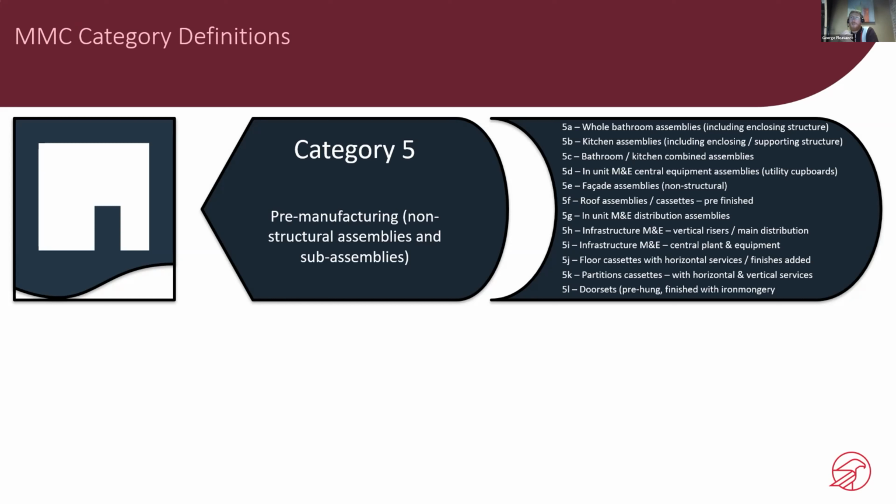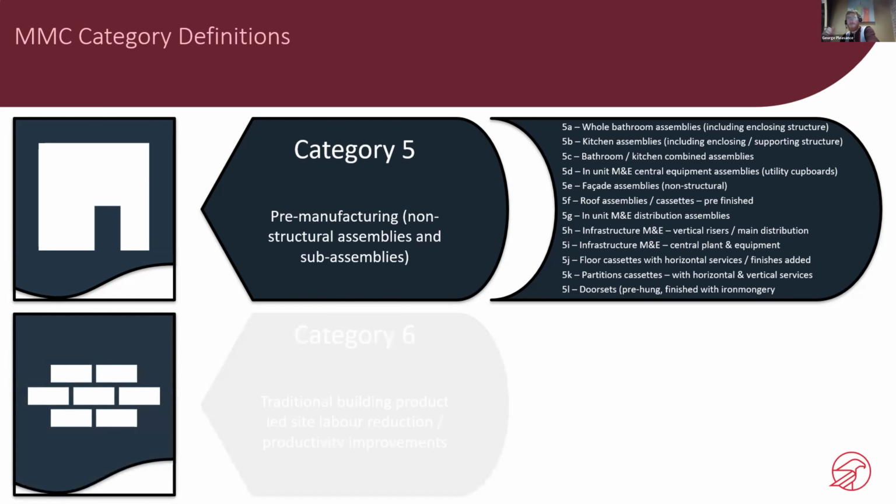A lot of times now the vertical risers and the utility cupboards can be done in factories and brought onto site as well. So there's no need to have these wet trades on site as frequently, or all of this coordination of service distributions. There are elements of MMC that can aid in speeding these up and start to become more modern methods of construction around these.